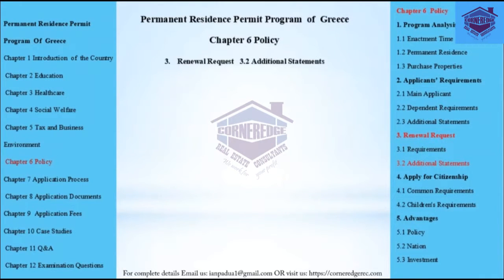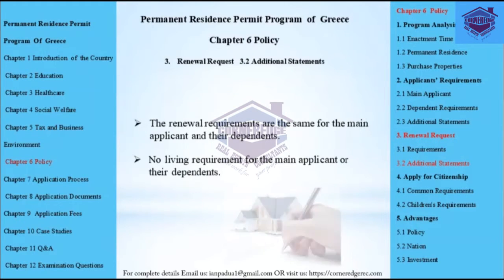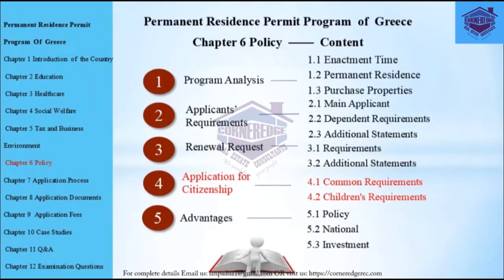Additional statements. The renewal requirements are the same for the main applicant and their dependents. There is no living requirement for the main applicant or their dependents. Application for citizenship, common requirements, and children's requirements.